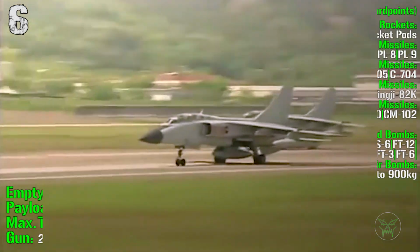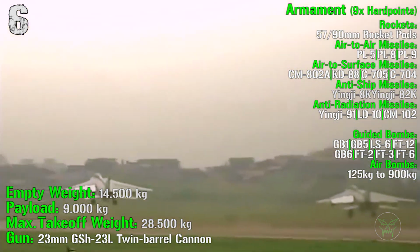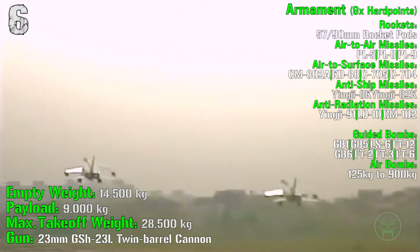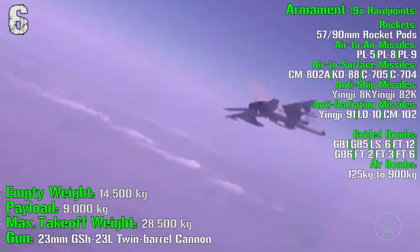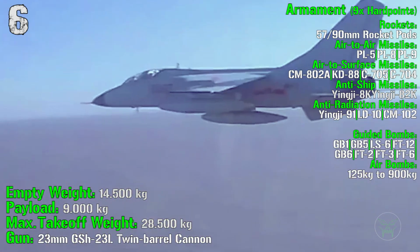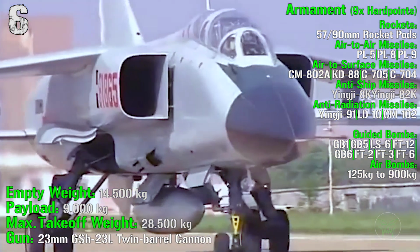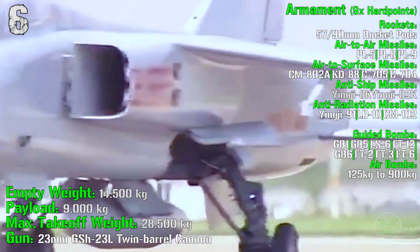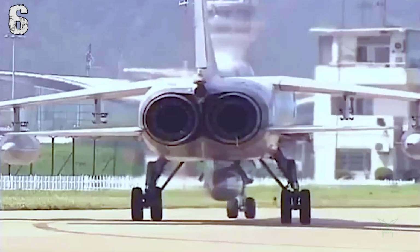The JH-7 empty weight is 14,500 kg with a payload of 9,000 kg. The maximum takeoff weight is 28,500 kg. The main gun is a 23mm twin barrel cannon, and for the armament we have 9 hard points with a mix of rockets, air-to-air missiles, air-to-surface missiles, anti-ship missiles, anti-radiation missiles, guided bombs and air bombs.